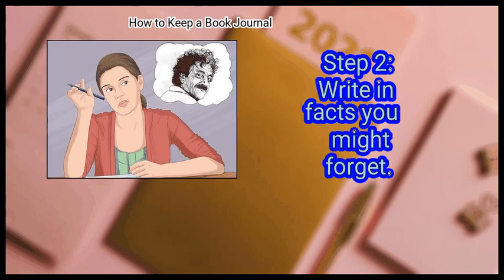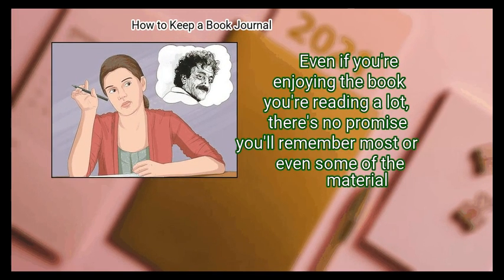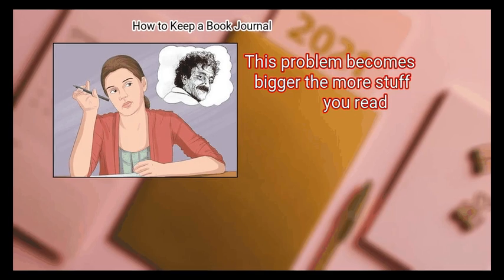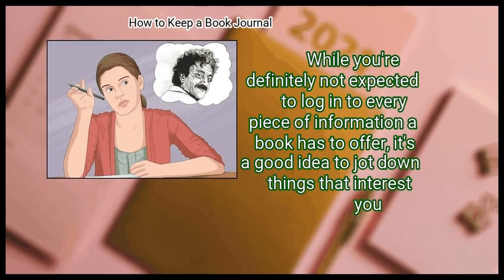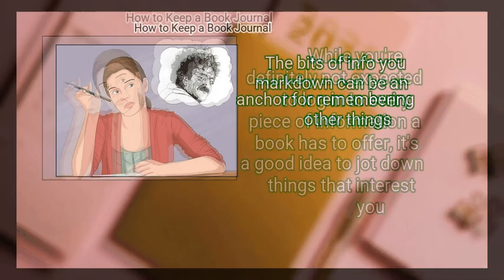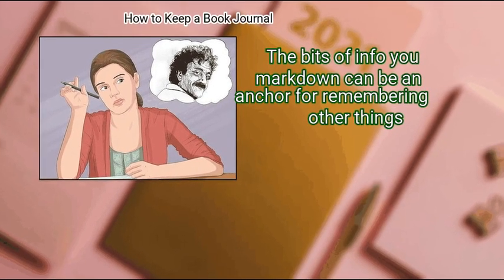Step 2. Write in facts you might forget. The memory is fickle. Even if you're enjoying the book you're reading a lot, there's no promise you'll remember most or even some of the material. This problem becomes bigger the more stuff you read. While you're definitely not expected to log every piece of information a book has to offer, it's a good idea to jot down things that interest you. The bits of info you mark down can be an anchor for remembering other things.